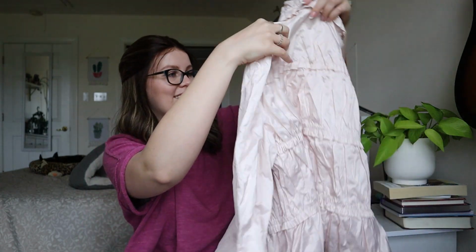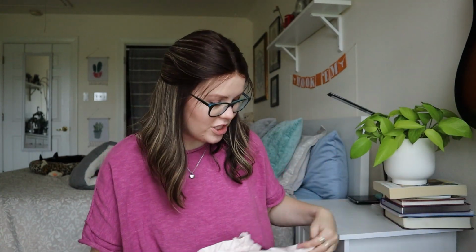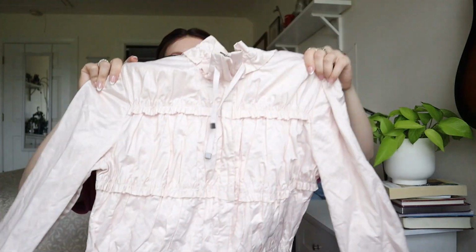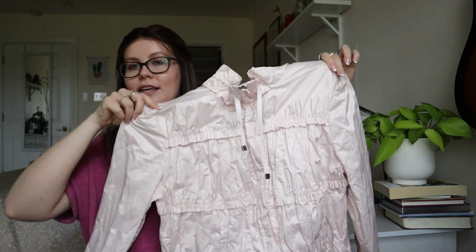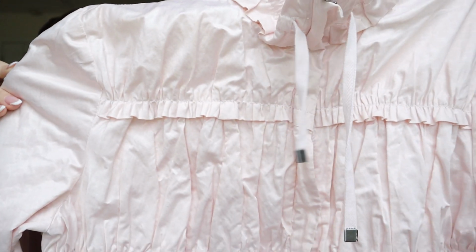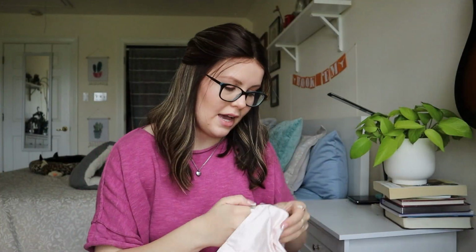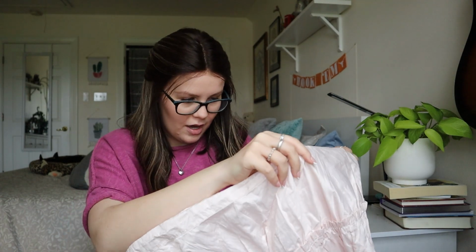Ooh, Chico's. Chico's size 1, but what is this? Okay, I don't even know what this is, really. It's like a jacket, but it's got this weird texture all over. I feel like it looks better on camera than it does in real life. It's weirdly ruffled and textured. I wouldn't say it's a rain jacket. Maybe it is. Is it nylon? Hold on, now I'm investigating.